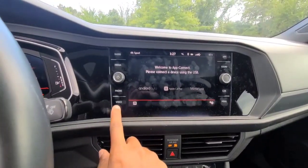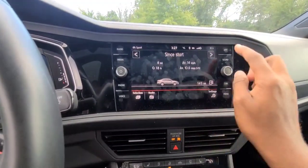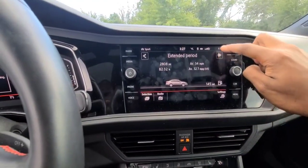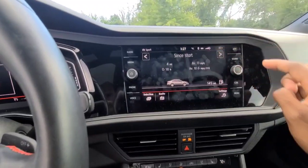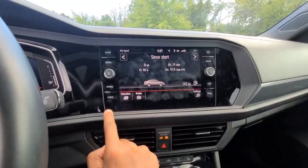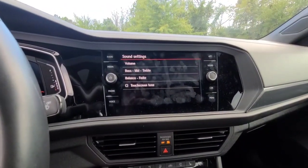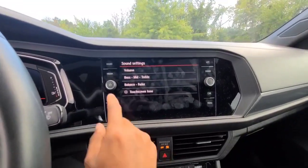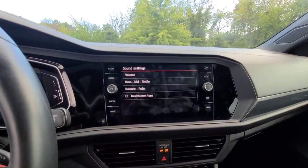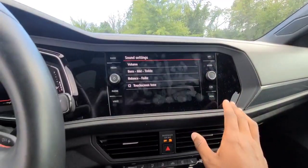You have your voice, so you can just tell it the command, and you have car, which just tells you information. Kind of useless information, I don't really need it, to be honest. Let's see, I went over all of them. Sound, you can change the different settings of your speakers and how you like that. So yes, I went through all these here.